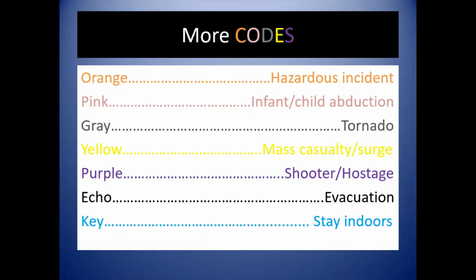Code purple indicates a shooter or hostage situation somewhere in the medical center. If you hear one of those, you stay where you are unless you are told by a hospital official or safety officer to leave your area. We will talk in more detail about the code purple when we get together to discuss the presentation.